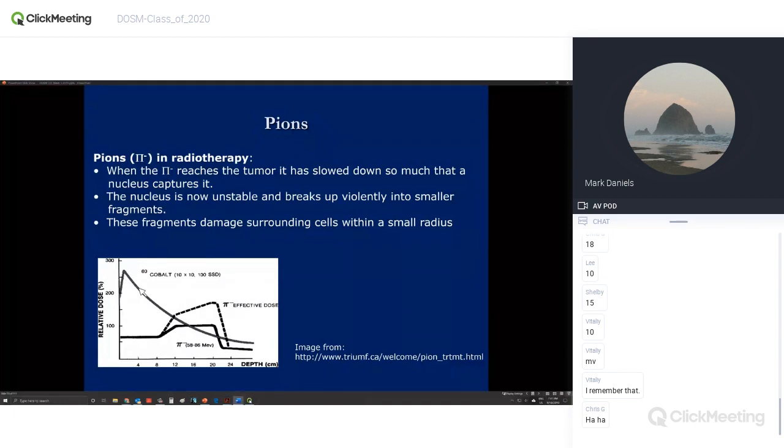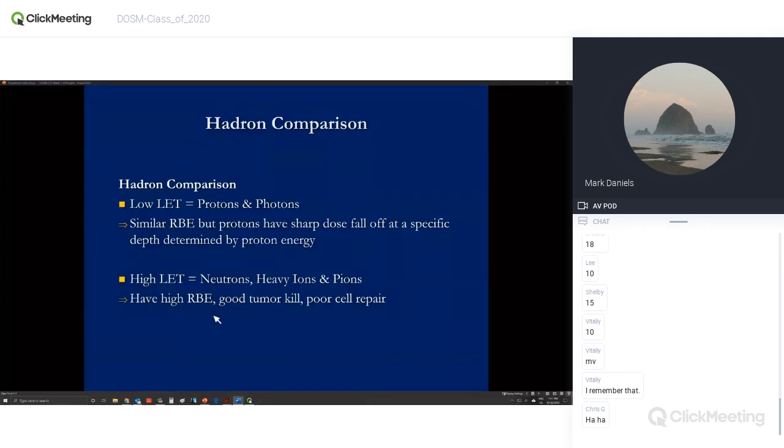So you can see here's our dose fall off, but we don't give anything with these heavy ions. And then if you were to go one step further and get the subatomic piece out and use that for treatment, you'd have a very different outlook. So low LET: hadrons, protons, and photons.